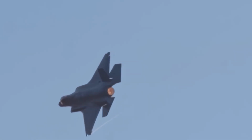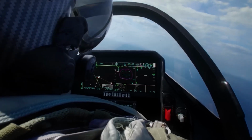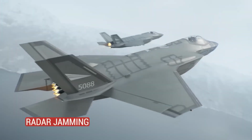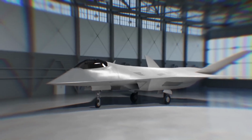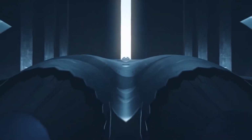But that's just the beginning. The F/A-XX will be equipped with powerful electronic attack capabilities, like radar jamming. This means it can actually confuse or disable enemy defense systems, making it even harder for them to spot our aircraft. It's like having a magic cloak that not only hides you, but can also confuse anyone trying to find you.